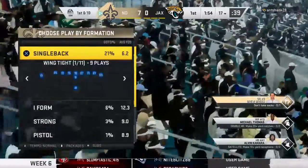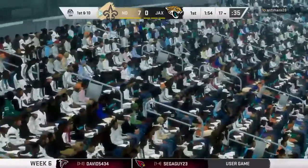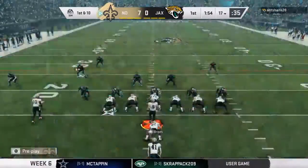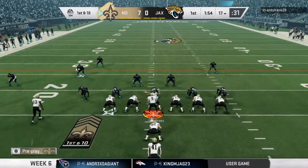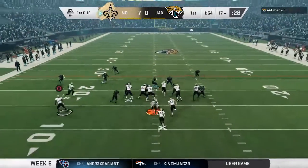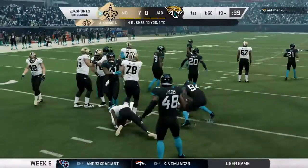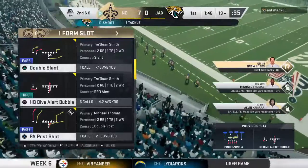The Saints take over, 1st and 10 at their own 17-yard line. The Saints offense on the field, ready to get their drive started. They'll be looking to duplicate that first drive, the one that got them that 7-0 lead. Of course they would. I mean, look, they're on the road. So getting the 7-0 lead was huge for them, right? Imagine getting up 2 touchdowns on the road, taking the crowd out of the game.